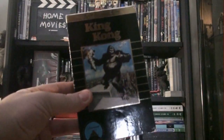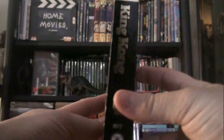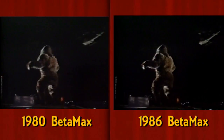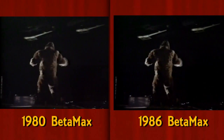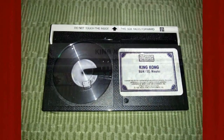But in 1986, when King Kong Lives was coming out, Paramount reissued the 76 film on a single tape, which, to be honest, does lessen the quality, given it was probably recorded in an extended play. Still, it's cool to watch it on a now defeated format. The original King Kong was also released on this format a few times, but unfortunately I don't have any copies as of yet to show.